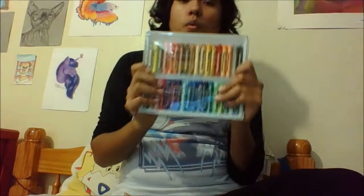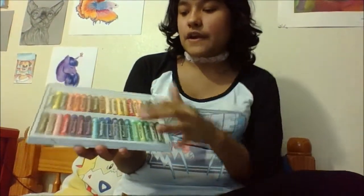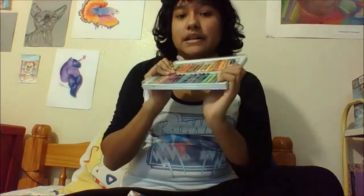They're a really quick medium to work with, and I like to do portraits, and I love the color range they have, and they're really easy to blend, so I recommend getting them if you're still learning color. And they're a lot like crayons, except they're like grown-up crayons, how I describe them.